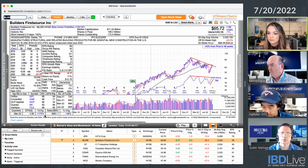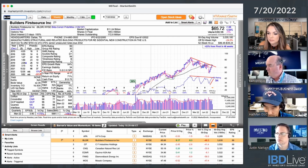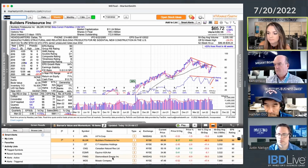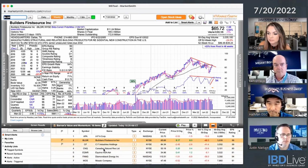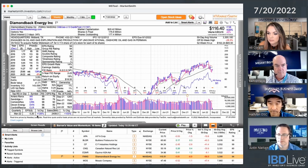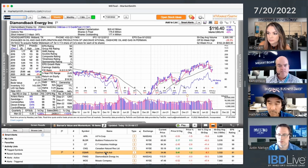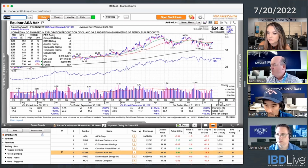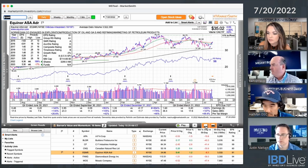And then one other one, you can also see that there's quite a few energy stocks. So as they've come down over the recent weeks and their earnings are still strong, they're making it, there's a lot of spots there. And actually Equinor kind of caught my eye because it's still above the 200-day, retaking the 50-day, and overall looking fairly strong.